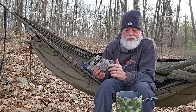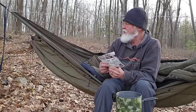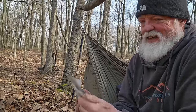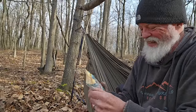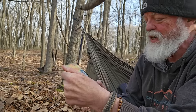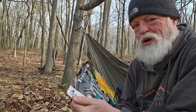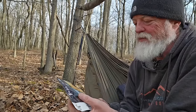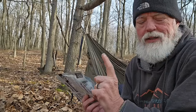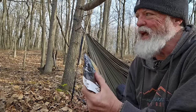I'll tell you what, I think I'm going to save them. Yeah. But these are really, really good. This is that chocolate cherry. I've had this one before. When I did the mall camp, we soaked it overnight and I ate them. They got five different flavors. I've had all but one. There's one I haven't eaten yet, but they're all great. But that's a lot of food.